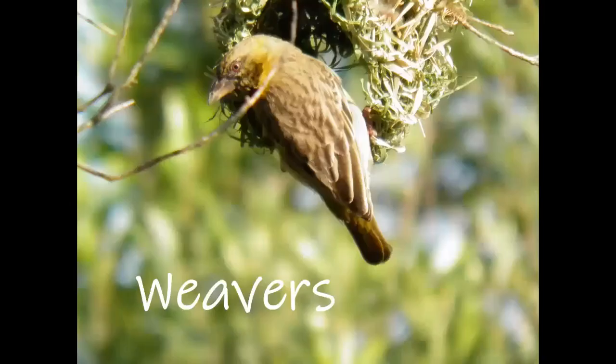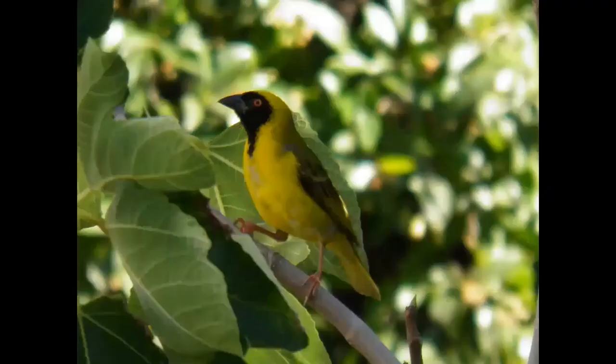Weavers, we've got quite a few weavers. This is the southern masked weaver. That's probably the most common one. That's the male in full breeding plumage. So only when he's breeding does he have his mask on and his bright red eye and a black bill.